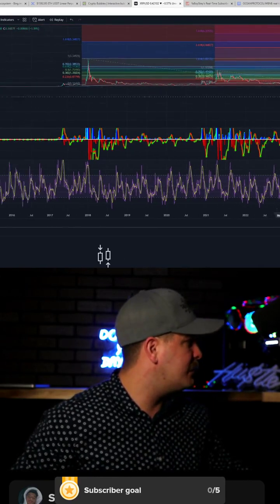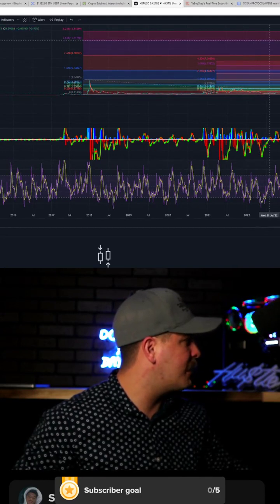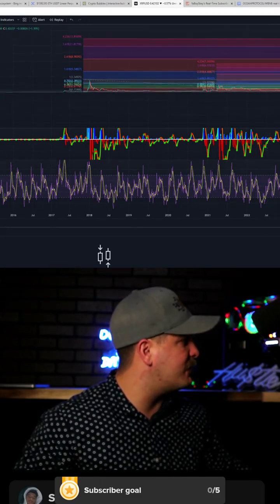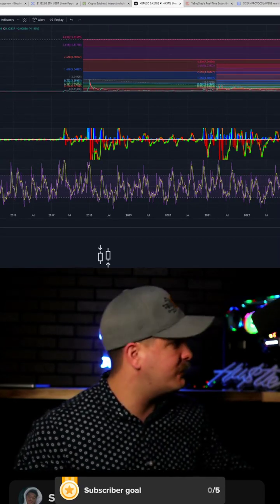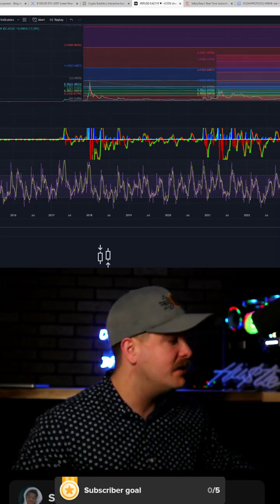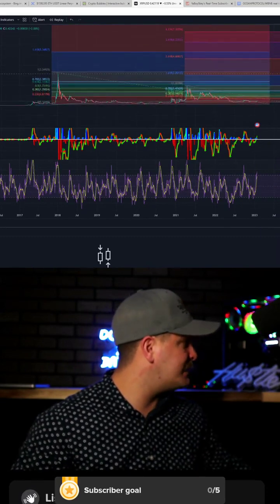Now, the maximum parabolic level for XRP is $11.74. If she wants to go absolutely crazy in 2025, $13.75. I personally will be taking profit at 88 cents.